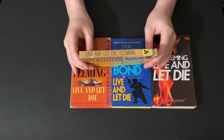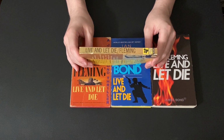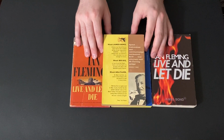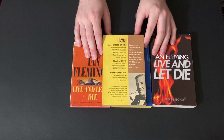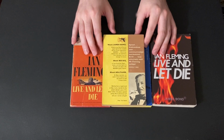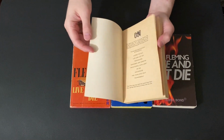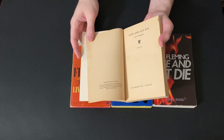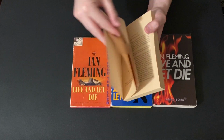Show you the spine. This particular copy is in really nice shape. No real damage to the spine, no creasing, and definitely no slant on the spine itself. It's nice and straight. The rear has a really nice design, and again with the classic British-style 007 logo. And this one has far less browning of the actual pages, so this is definitely pretty much about the best condition UK Pan paperback that I currently have.